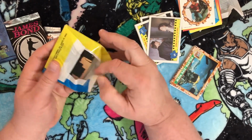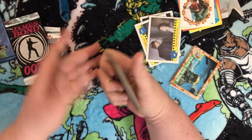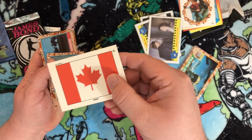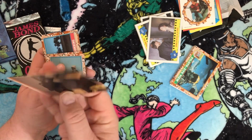Yeah, I miss these old school kind of wax packs here. I know there's some guys that still make these now for like collector's cards and things. Let's see what we got. Okay, so it looks like we got the Canadian flag sticker in this one. And yeah, we got part of the puzzle here on the back.